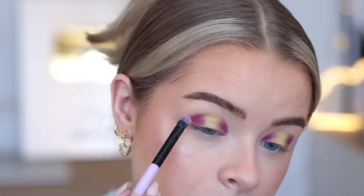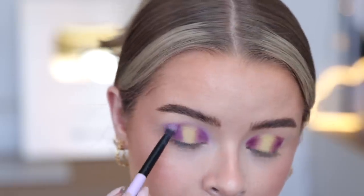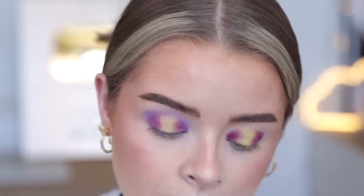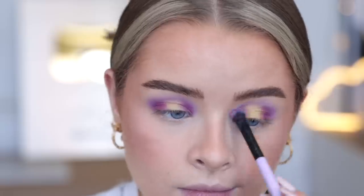And then I'm going to take the shade Lavender Fields, which is this one, and I'm just going to use that to blend out the edges of this purple colour. It's kind of mixed with that shade and made a slightly lighter purple, but that's fine by me. And I'm just blending this shade up towards my brow bone. I think I will go back in with a bit of the darker purple just to try and blend those two shades together a bit more, because at the moment they're a bit separate.